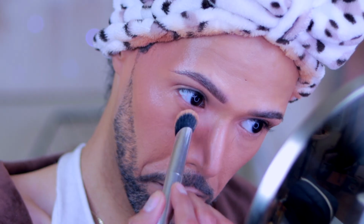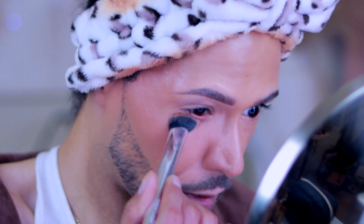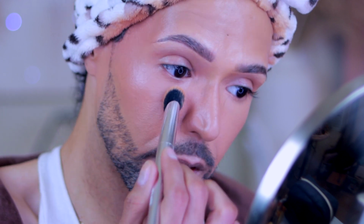First things first, we want to make sure that there's absolutely no creasing under our under eyes. So we want to go ahead and clean off our brush. I'm just taking a paper towel right underneath me, cleaning off any excess product, and then I'm going to push everything into the skin. Again, making sure there's no creasing, because there is such a thing as setting your creases, which you do not want, because then it's going to be there all day. So just push in any creasing on the skin, and then we're going to go ahead and set.